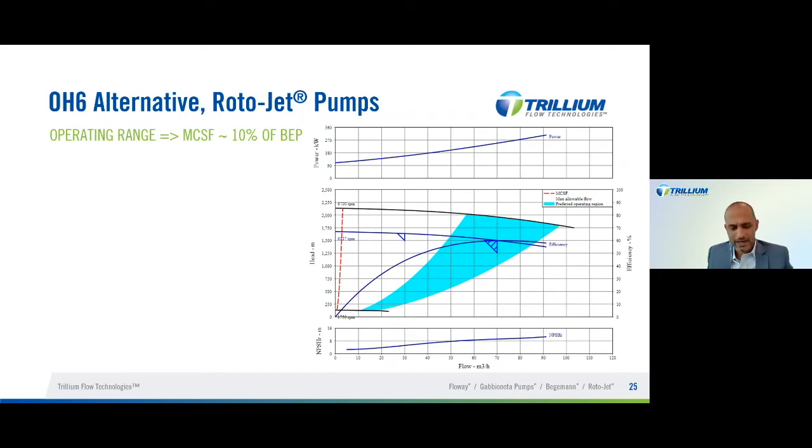Now, one other key benefit of this design is its flexibility. As you know, working in the rotating equipment industry, many times you have a rated flow where you ask the pump manufacturer to pick the pump. Then you have a normal flow, which a lot of times could be outside the 70 to 120 percent of the BEP range, which is what is shaded here in the light blue color.